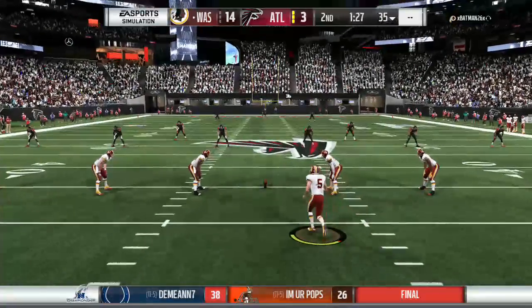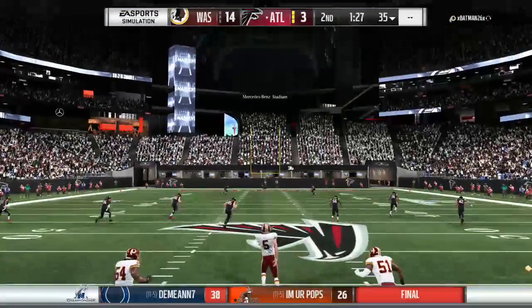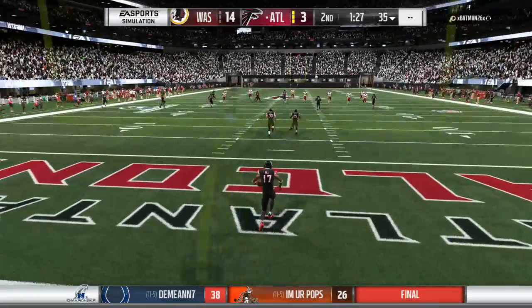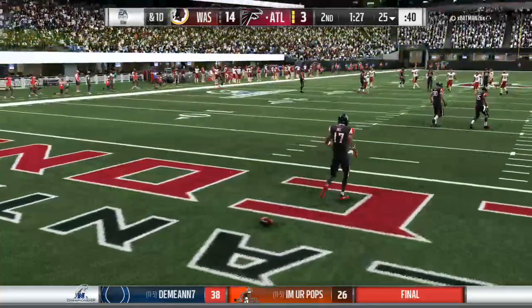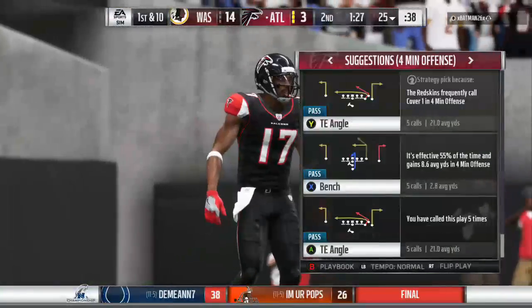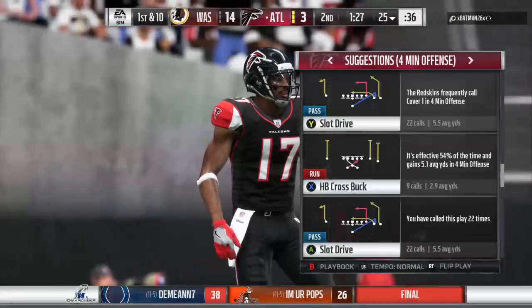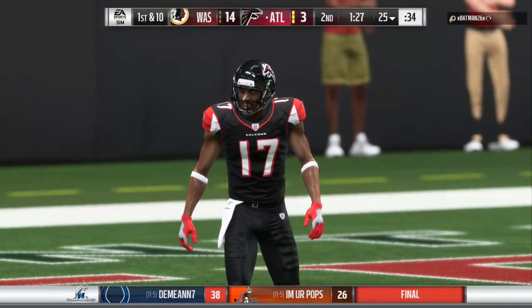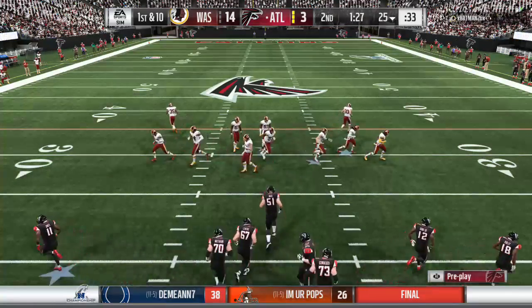Set now to kick this one away, and off it goes. This is taken about 7 yards deep. Here are the Falcons as their offense heads back onto the field. And tough to win games if you're going field goal, field goal, field goal here. They got a field goal last time. Now they'll be looking for a touchdown.